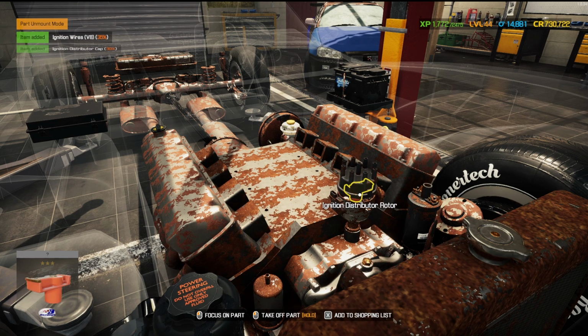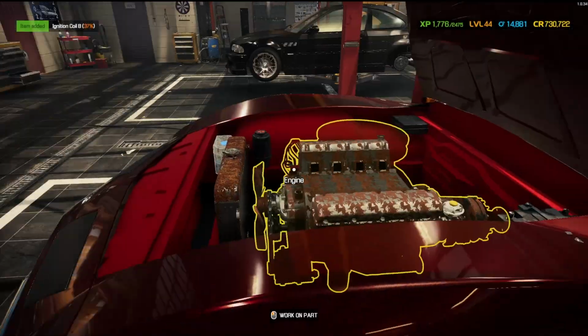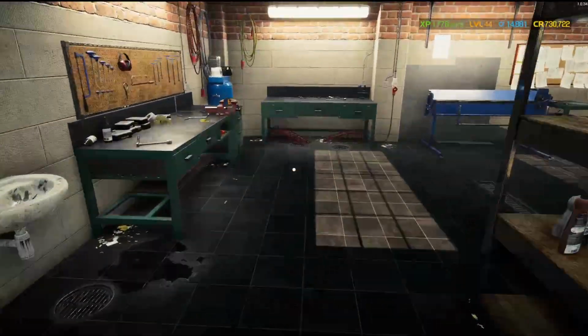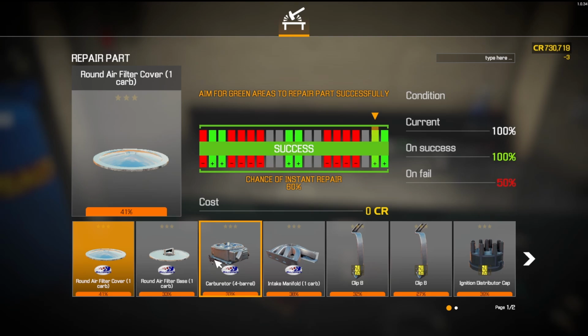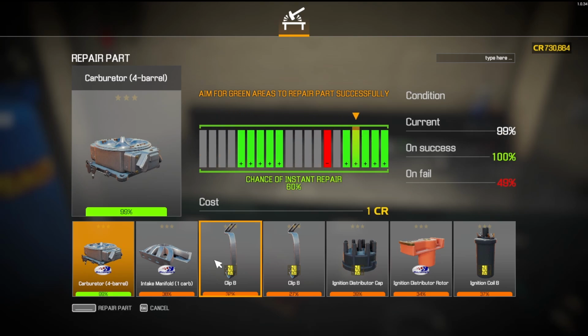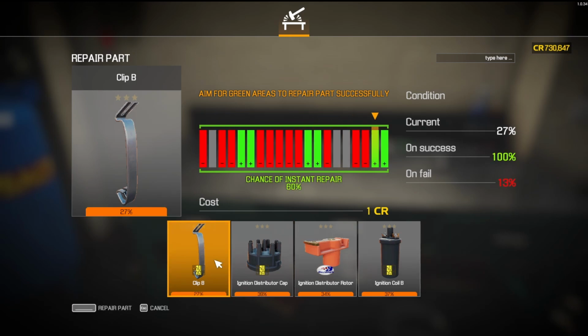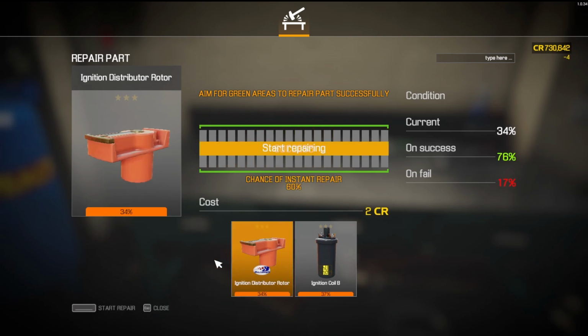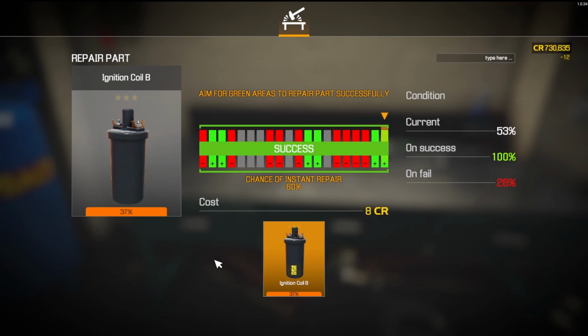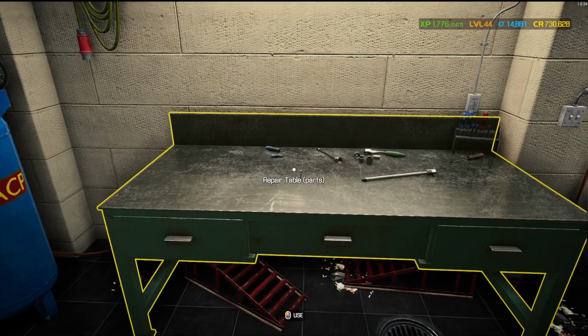I don't know if we can repair the wires or not. I'm going to try and repair all the ignition stuff. So, let me see what I got here. I'm watching my money. Okay, down to 730, 628. I've got about $800.